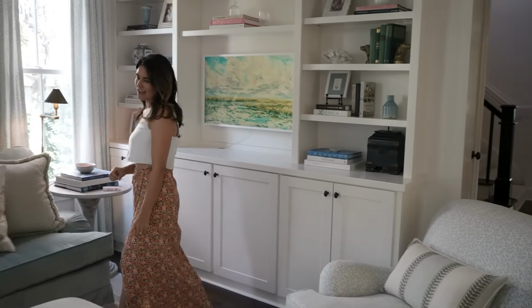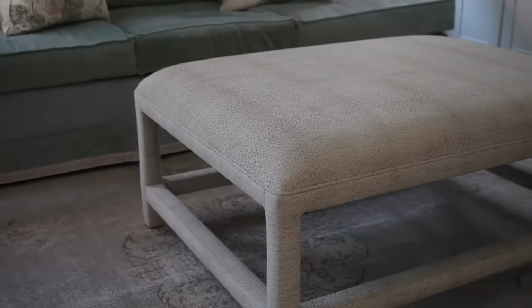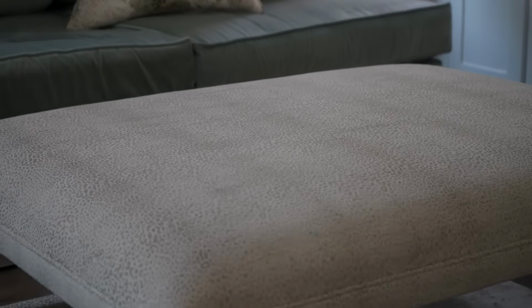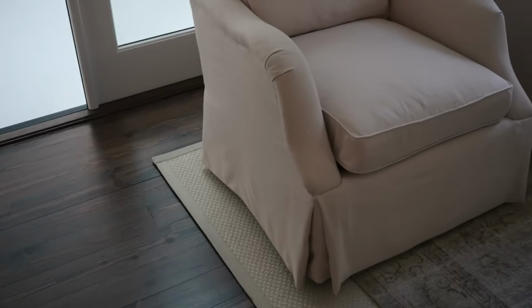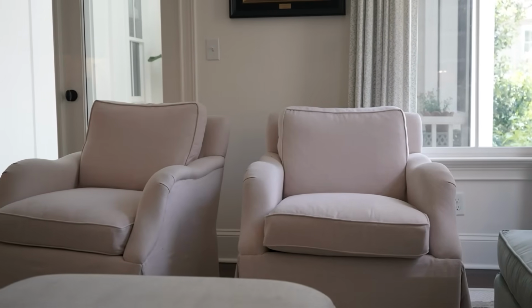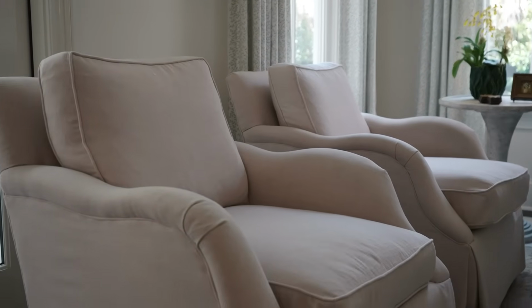I wanted a soft ottoman, something that when Julia was learning to walk, she couldn't get hurt. Again, it's performance fabric. She stands on here, jumps on the couch, jumps on the chairs. Like I said, we really live in our home. And then these sweet chairs are swivels, and these are from Gabby. My husband doesn't typically allow me to bring pink into some rooms, but for this room, he was okay with it. So I rolled with it and ended up doing these sweet little blush chairs.